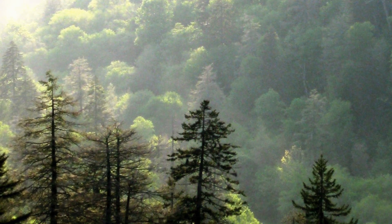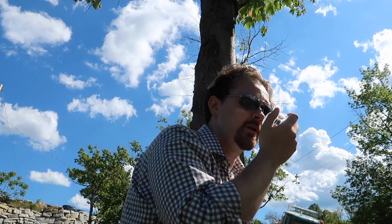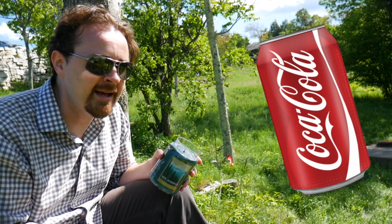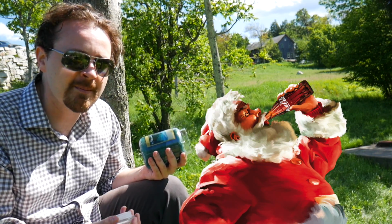Woo! Oh, Christmas, there you are. Big time pine, a big time pine sap. Cedar for sure, Christmas written all over it. And what I find extra funny is that it actually smells a little bit like Coca-Cola, and it kind of makes me think of Santa Claus being the mascot of Coca-Cola.